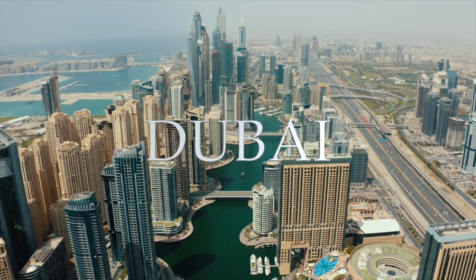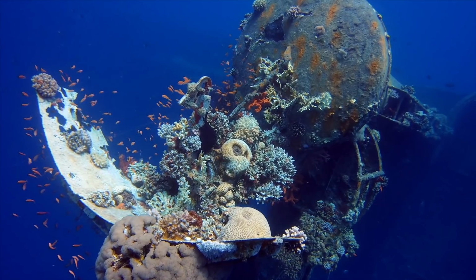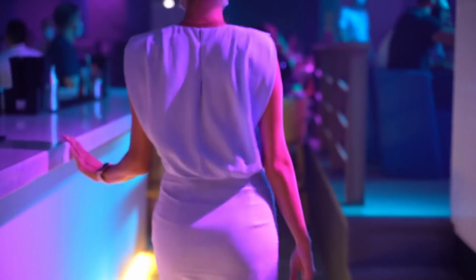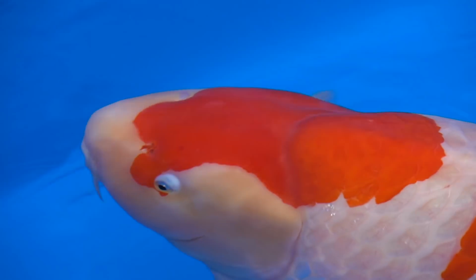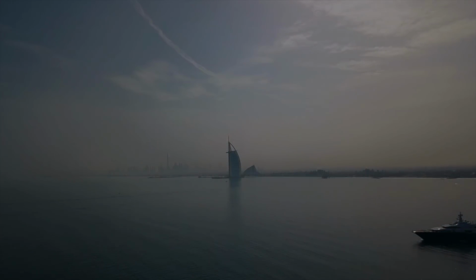Dubai, the modern center of the United Arab Emirates. Known for the city without limits, but also known for its rich culture, nightlife, luxury, and koi. Today we visit one of the most valuable koi collections in, yes, you guessed it right, Dubai.